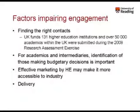And finally, coming back to Porter's value chain, which we saw in an earlier presentation, delivery is also very important. A challenge for academics working with industry is that for academics, we tend to be given some money and then left to our own devices, and some years later we may produce something.